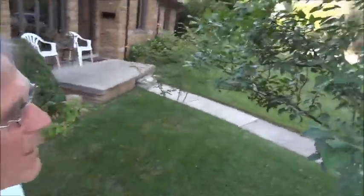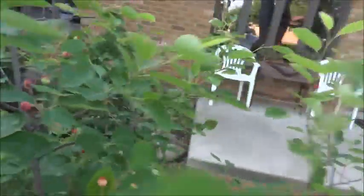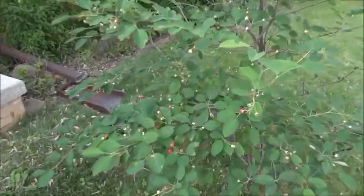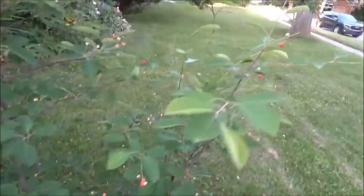Okay, I'll give you a little tour of the fruit trees here. Here's our plum tree in the front yard. You see there's quite a few plums you can see there. This one's doing well. That's the Italian plums. This is a serviceberry, and the robins have been eating most of these, so all the ones you see are not ripe yet. Though in the backyard are two trees we've been eating a lot.